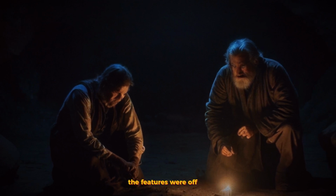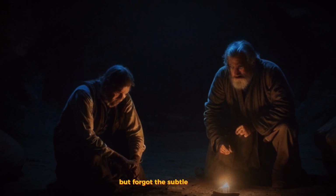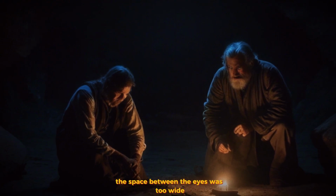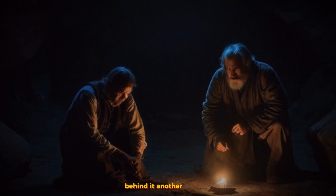The features were off, not monstrous, not mutilated, just wrong. As though someone had sculpted a child from memory, but forgot the subtle, essential human parts. The space between the eyes was too wide. The mouth was a shallow slit that never moved. It blinked once. Slowly. Behind it, another appeared.